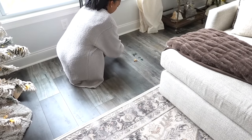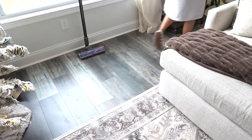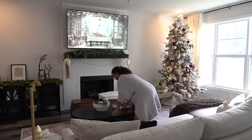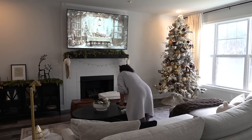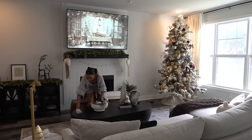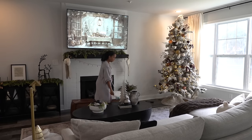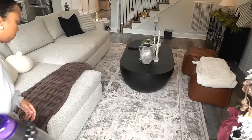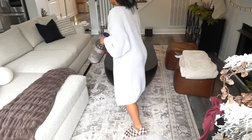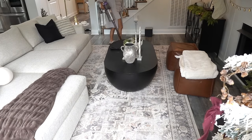So far, so good. If you've watched any of my Christmas Decorate With Me videos, I did go a little minimal this year with Christmas decor just because I really wasn't feeling it this year. This is going to be my first Christmas without my mom, so I really wasn't feeling it. And then the other reason was because we're going to be gone for a couple of weeks, so we're not even going to be here during Christmas. But I do think next year will be different. I'm even thinking about pulling in some of those traditional Christmas colors, but we'll see.